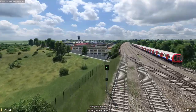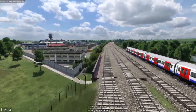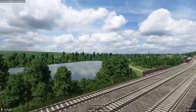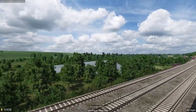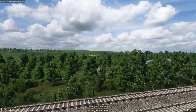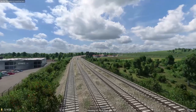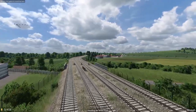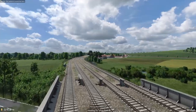And to our left, the Tolpitts Lane Industrial Estate, and to our right is the valley of the River Col, which runs on down towards the River Thames, south of Uxbridge. And here we are coming up to the River Col.